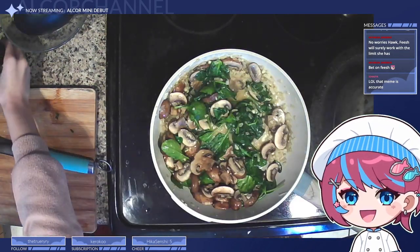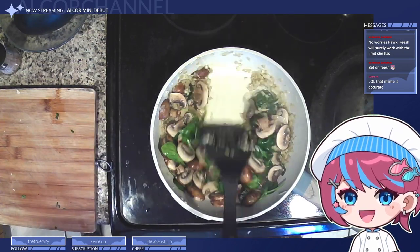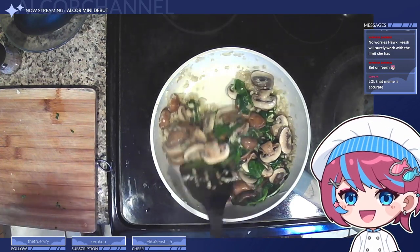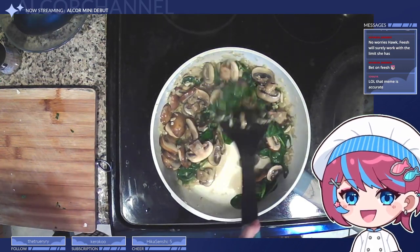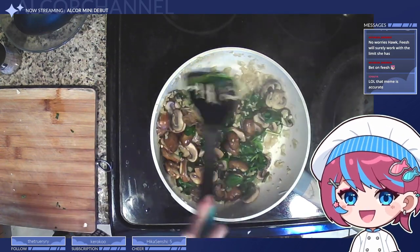So I like a lot of salt in my food. I'm gonna try not to oversalt it so other people eating it can decide if they want to add more salt. No, not everyone is a salty fish like I am. I feel like your pan is too small for the amount of food you put in. It's fine. Not like I have a choice.